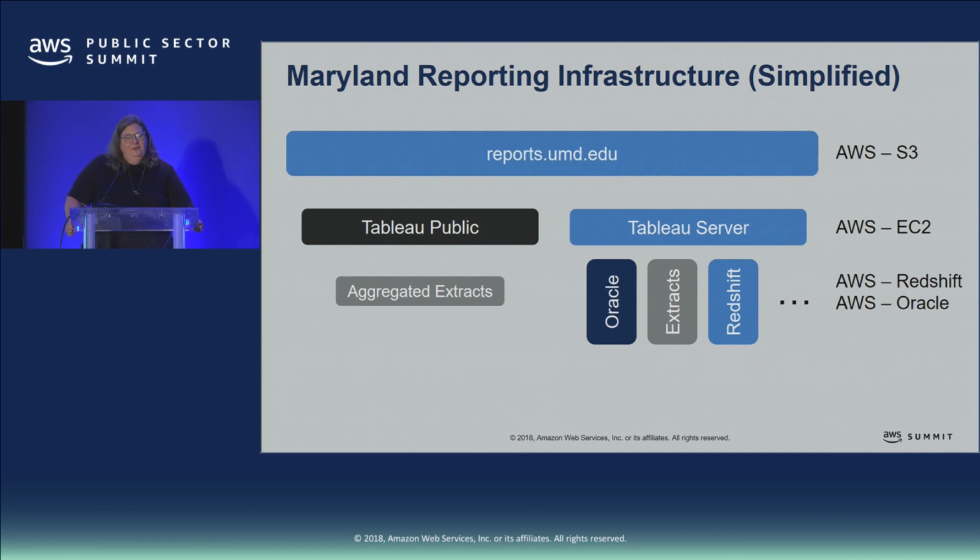So because of some security issues, we needed the reports that the public was going to see to not be in our Tableau Server environment. We had VPNs set up, we have logins enabled, and we did not choose to implement guest access on Tableau Server. Instead, we're using free Tableau Public and putting aggregated data extracts out on Tableau Public for things that any of you could see without a login.